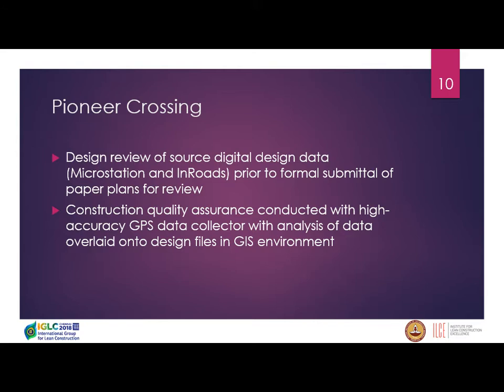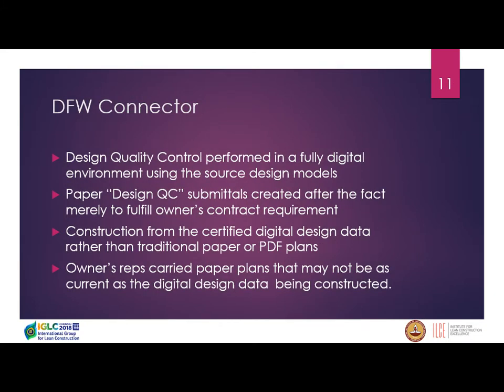By the time we were done with the job, we had over 1 million records of quality data that could be sorted any way we want. The enabling technology didn't solve it by itself, but it's the application of the enabling technology with the new theory of quality practice. DFW Connector in Dallas, that's where we did all the design in real time, the design quality control.